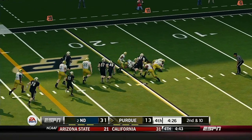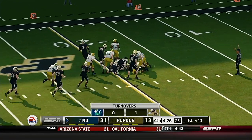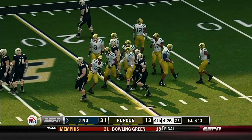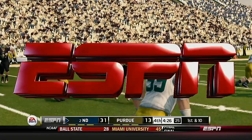Out to his receiver in a hurry. Fumble, loose ball. That's a big break for this defense. You know, this offense just can't afford to be getting hit with a turnover bug. They need to hold on to the football.